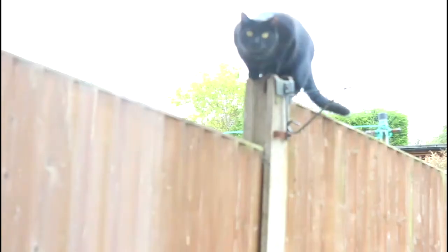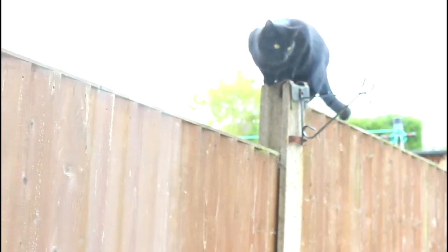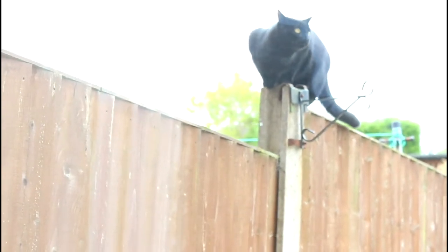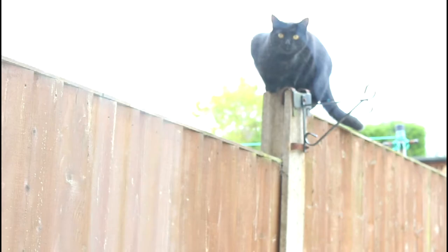This cat is like right by me. Oh my god, I'll show you. Okay, so there's two of those black cats sitting on my fence staring at me while I'm doing my makeup.